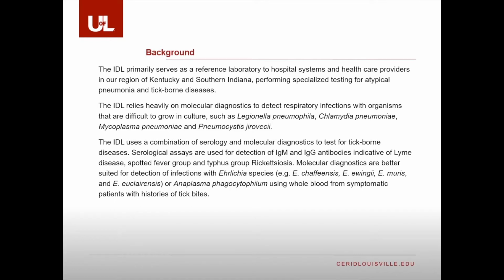We use a combination of serological and molecular diagnostic tests for tick-borne diseases. And we tailor these to tick-borne diseases that we would find endemic to Kentucky. Serological assays we use are for the detection of both IgM and IgG antibodies that are indicative of Lyme disease and spotted fever group and typhus group rickettsiosis. Molecular diagnostics, however, are really better suited for detection of infections with Ehrlichia species.